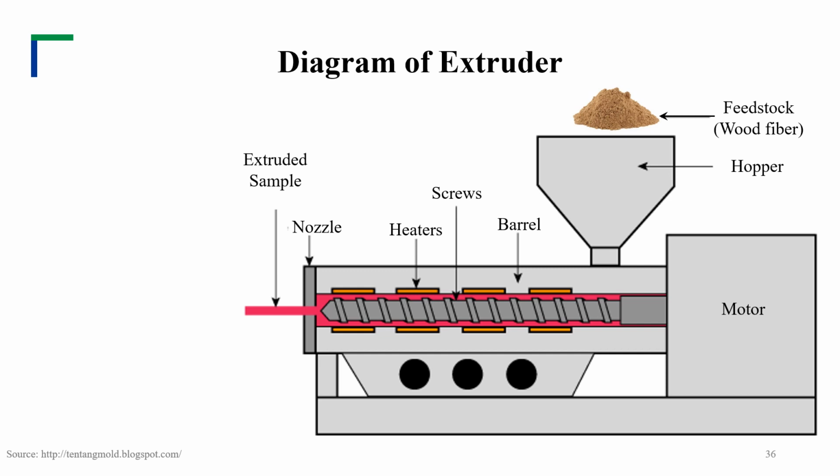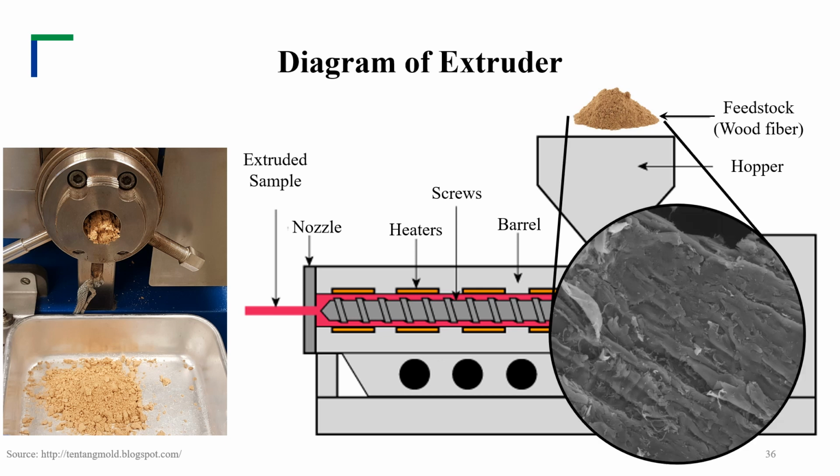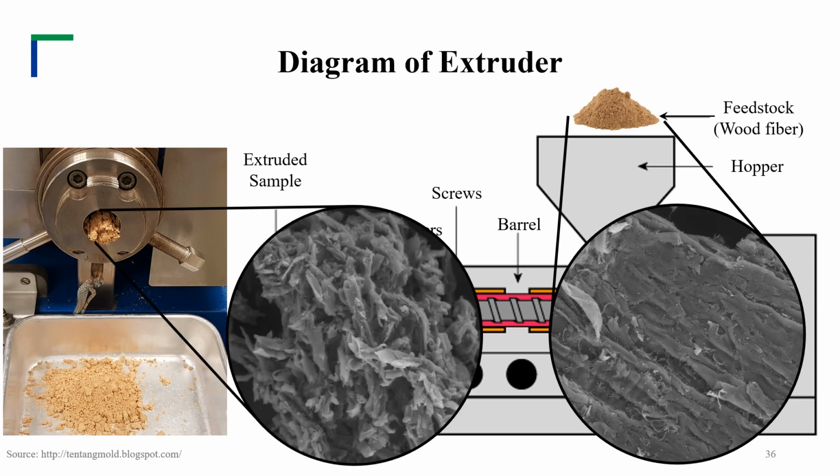the extruder. If you see the sample from the extruder, we can see the flour basically. And then when you load the sample, it's also flour. But if you see the sample with a scanning electron microscope, it looks similar to ice, but actually it has a big change. After extrusion, you can see many sites are open because of shear energy.